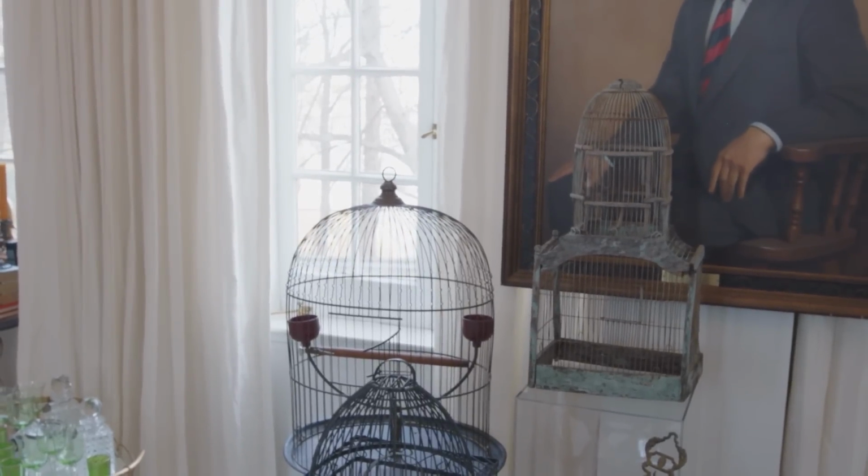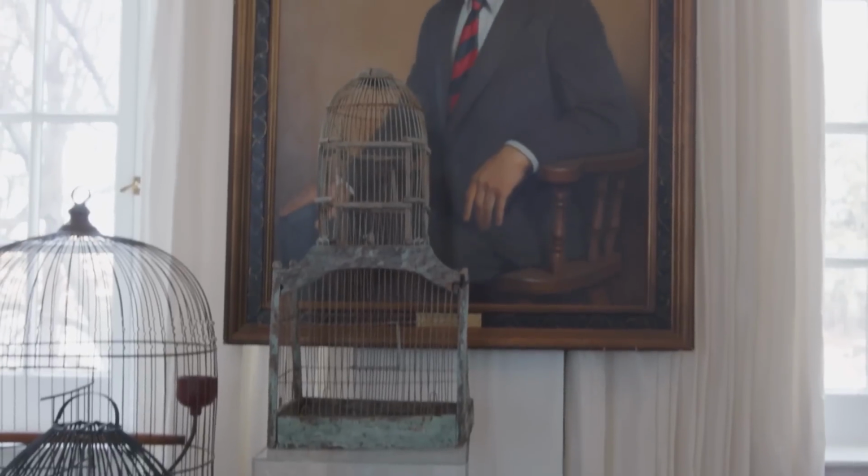And no matter what's in your cage, it doesn't have to stay there. So I love the notion of these bird cages. And then right here is the portrait of my grandfather. This is very special to me.